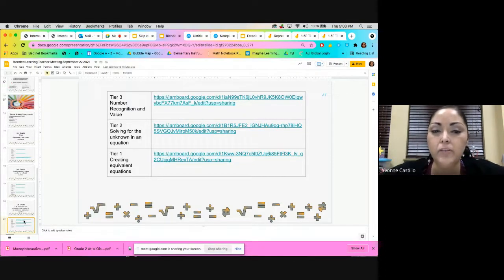So our tier 3 students are just working on number recognition. We had quite a few students this year coming from Juarez, and they don't have that background with the number and the value. Maybe some of them didn't go to school, and so they need that support. Our tier 2 students are going to be solving for an unknown in the equation, which is what the standard calls for, while tier 1 are going to create equivalent equations.